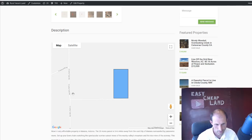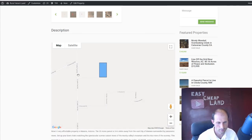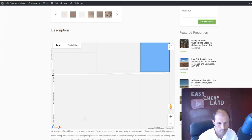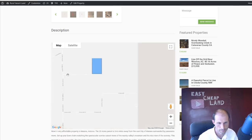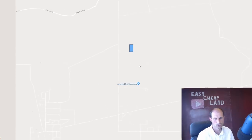There's South Cattle Tank Road off to one side. If we zoom out some more north of there, it's East Park Drive. So we could go off East Park Drive to the Cattle Tank Road, or South Cattle Tank Road, off to, I don't know the name of this one. But there's GPS coordinates on the website. If you can click on that, that should take you straight there.